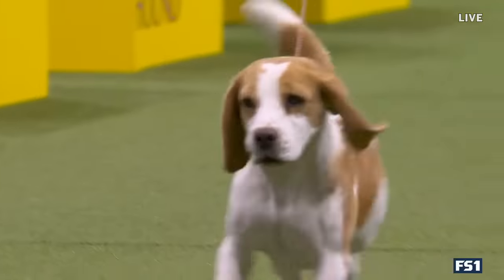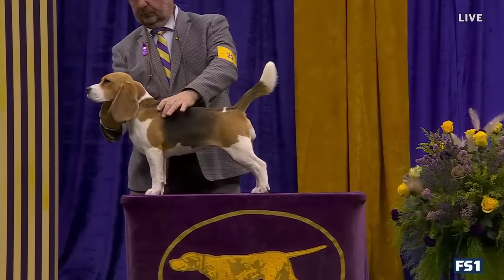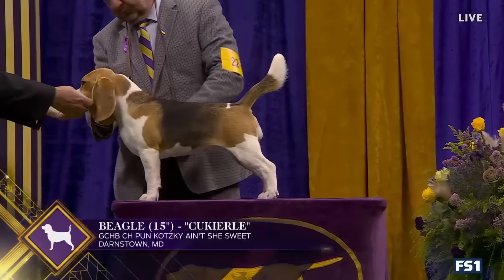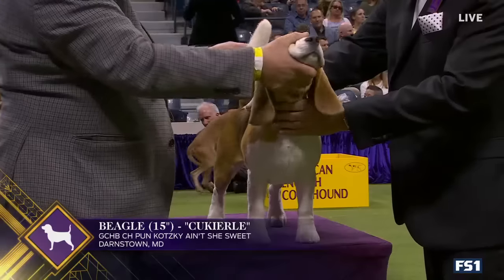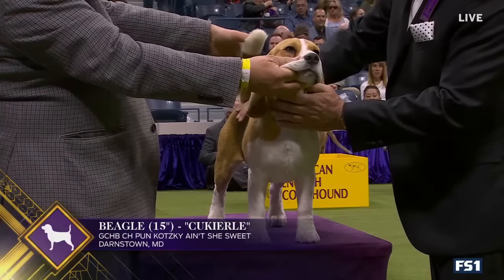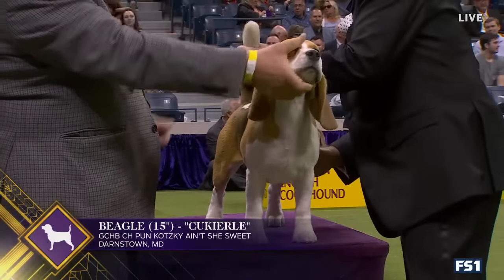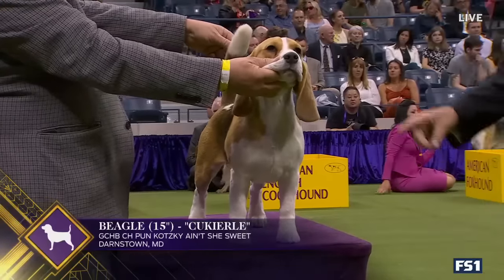Beagles originated as trackers of rabbits and hare, bred to hunt in large packs. They are sturdy hunters with a keen sense of smell and serious tracking abilities. This is 15-inch Beagle, number 22.